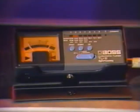I also use the Boss TU-12 chromatic tuner. You just never know when one of your ears is gonna go, so you gotta have something to tune to. Not everybody knows about these kinds of tuners, but they're really good because you don't have to turn any buttons. You just play the note, and it'll indicate to you whether you're sharp or flat on a particular note.